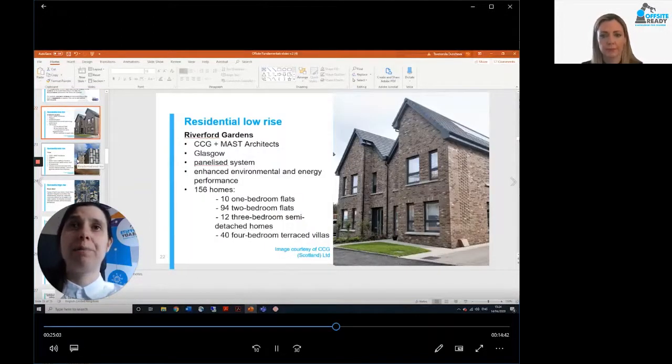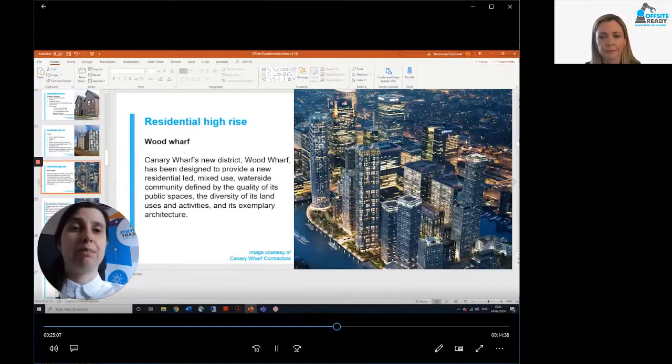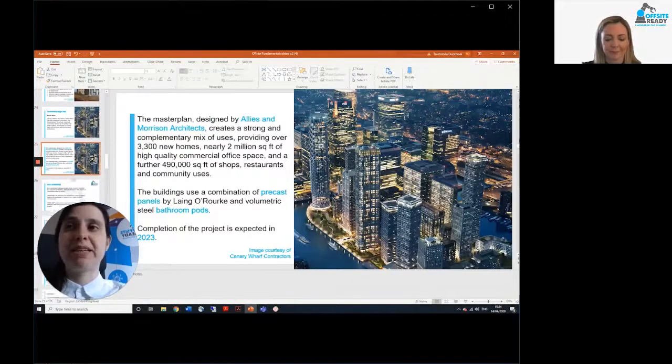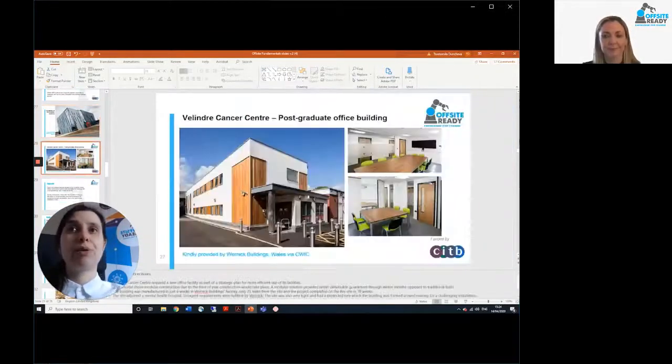We've got some great residential examples provided by our industry partners, and a big thanks to Canary Wharf contractors who provided these images of the Wood Wharf project being developed right now in central London. So this is a really great inspirational project, as well as this cancer centre kindly provided by Wenig Buildings via the Construction Wales Innovation Centre.